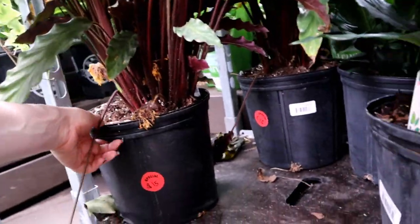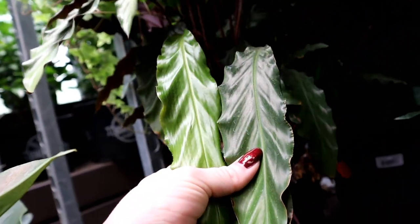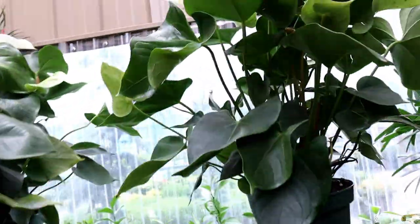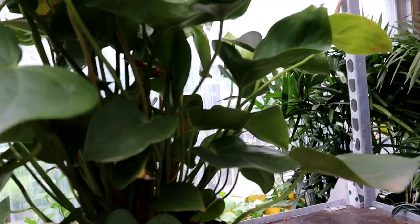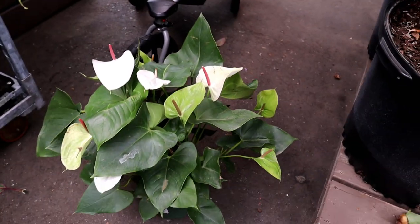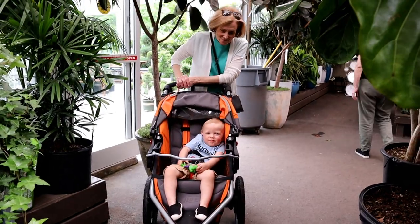And then here is a Calathea. They might have some pests or something, but I'll treat them. Then this big guy for 8. Like, that's really good. Oh, he's big. We might need him for the front porch. What do you think, Dallas? Should we get them for the front porch?